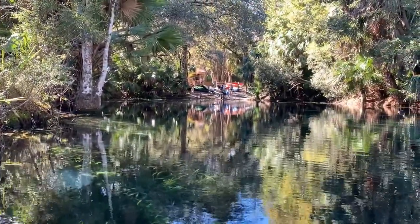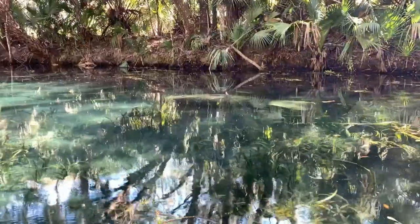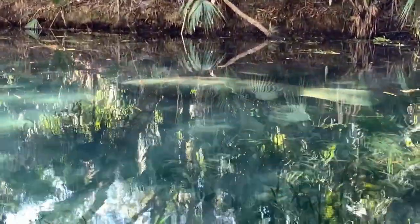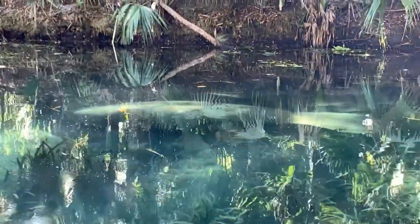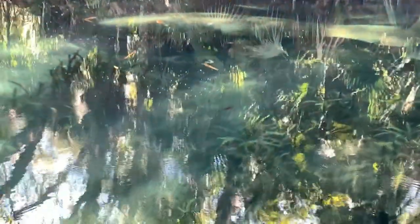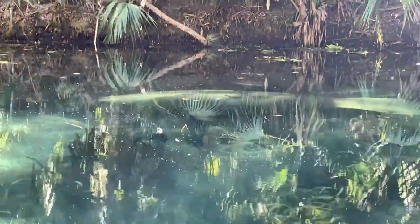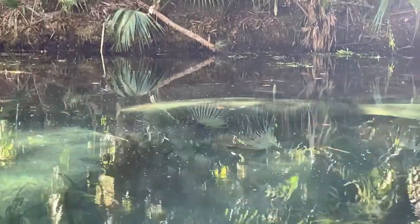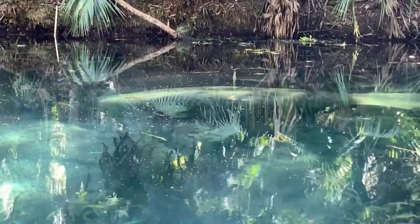There's a manatee over there. I'm gonna have to get my way over there to see him. So if you can see the manatee, it's right there. Oh my goodness. I got kind of scared going by because he was blowing bubbles. I'm like, oh my god, he's so huge. He's almost the size of my kayak.